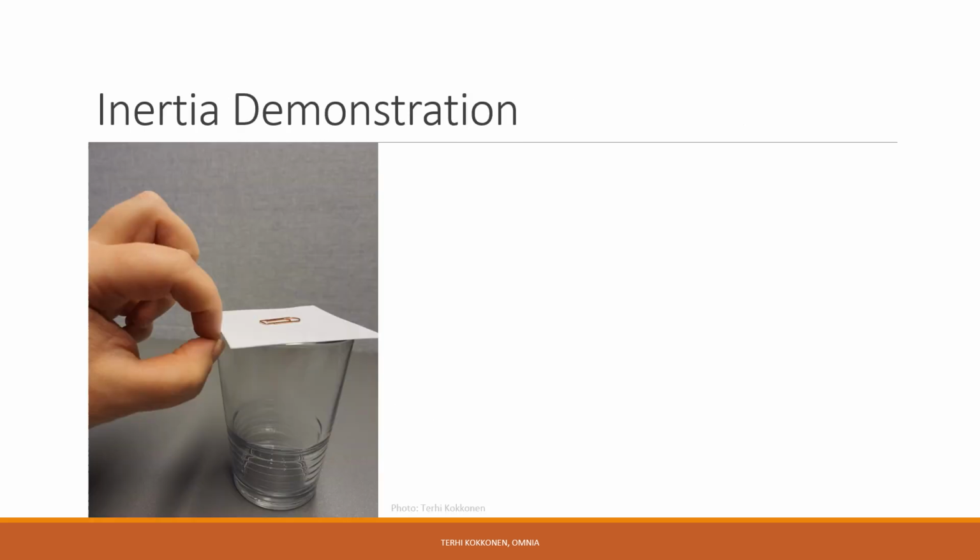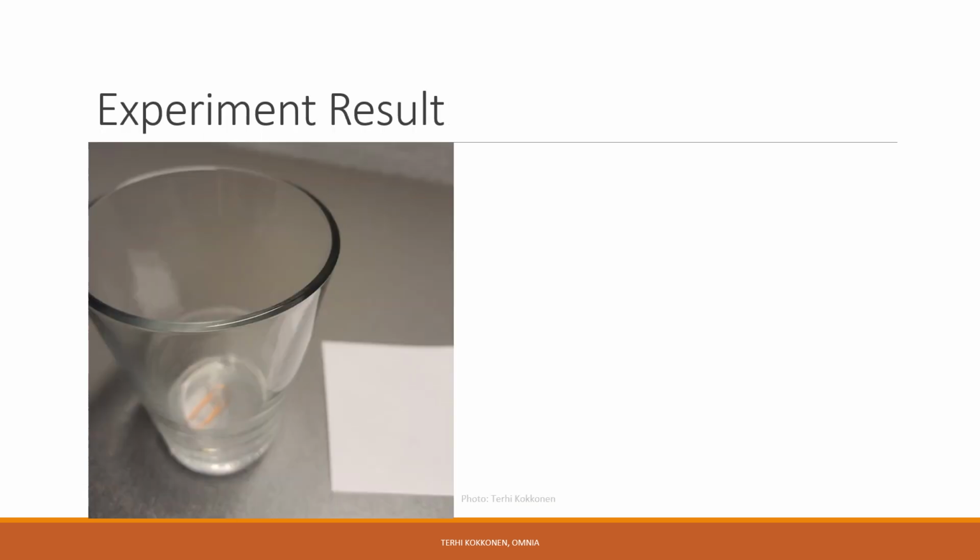Try this at home. Place a paperclip or a coin on the card and place the card over the open end of a glass. With a sharp flick, hit the card out from under the paperclip or coin. What happens? The card will fly away while the paperclip or coin just drops straight into the glass.